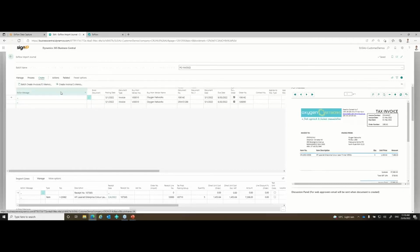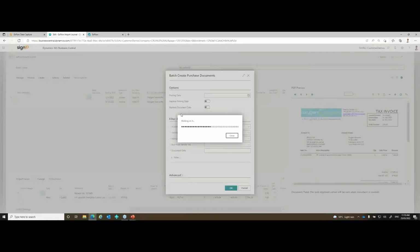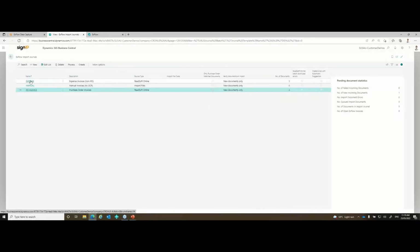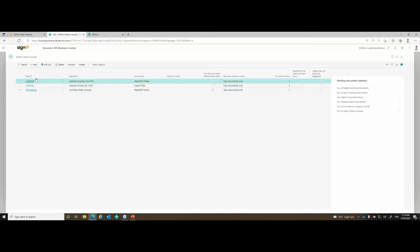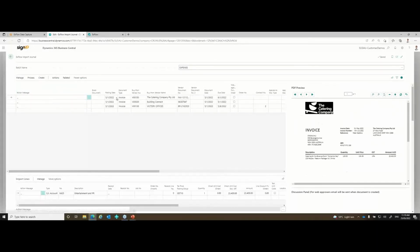So I'm going to push this through and create standard open Business Central purchase invoices out of these documents. And that's when they go out for approval, if they require approval. Let's have a look at the non-PO related invoices. Again, no error, so we can just push these through, but I'm just going to stop here for a second and explain.